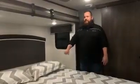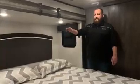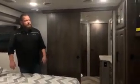Next to me here is our king bed slide. We got nice cross ventilation windows here, USB charging outlets on both sides, and also on both sides of the bed we got 110 outlets. Straight across from the bed we got a ton of storage, along with a 32-inch LED TV.